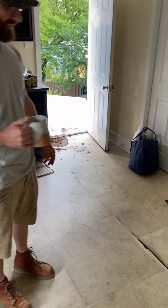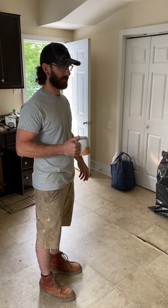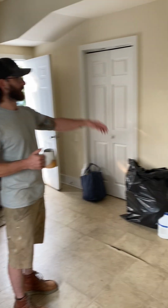And this floor in the kitchen, by the way, I don't know if we said, is going to get replaced with just a nicer, way nicer sheet vinyl. No, I haven't gotten it yet.